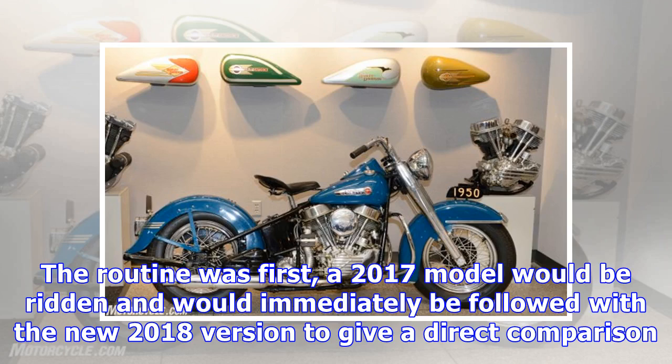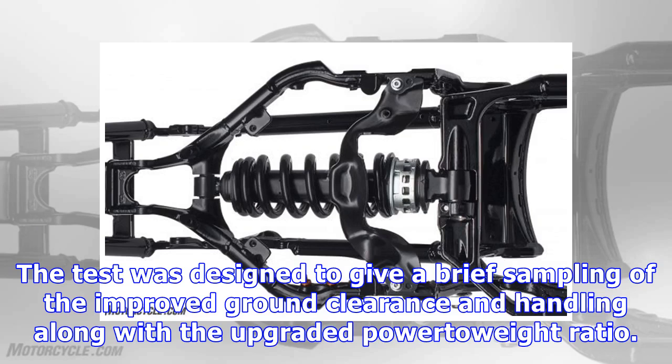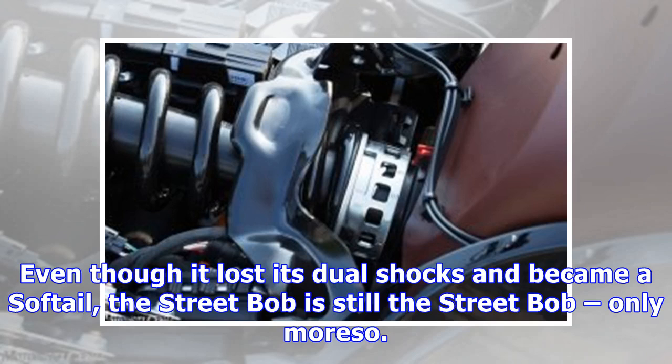The routine was first, a 2017 model would be ridden and would immediately be followed with the new 2018 version to give a direct comparison. Each stint consisted of 2 laps around the Blackhawk Farms Raceway, with a 0-80 mph acceleration test taking place on the front straight between laps 1 and 2. The test was designed to give a brief sampling of the improved ground clearance and handling along with the upgraded power-to-weight ratio.